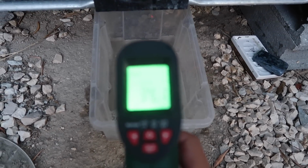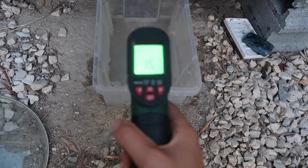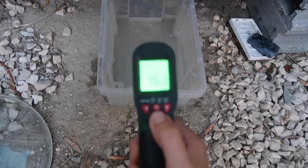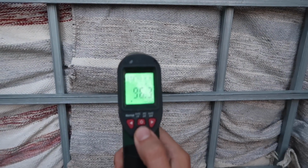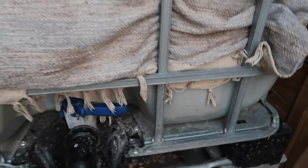We're letting the IBC get really low because we want to add a couple more breeze blocks to bring up the height. And I just went to wash my hands and the water is so warm. I'm actually going to test what the temperature is because it's like a hot tap. That is 35 Celsius, which is 96 Fahrenheit. That is pretty amazing. It's really low, so that's just getting warmed up.